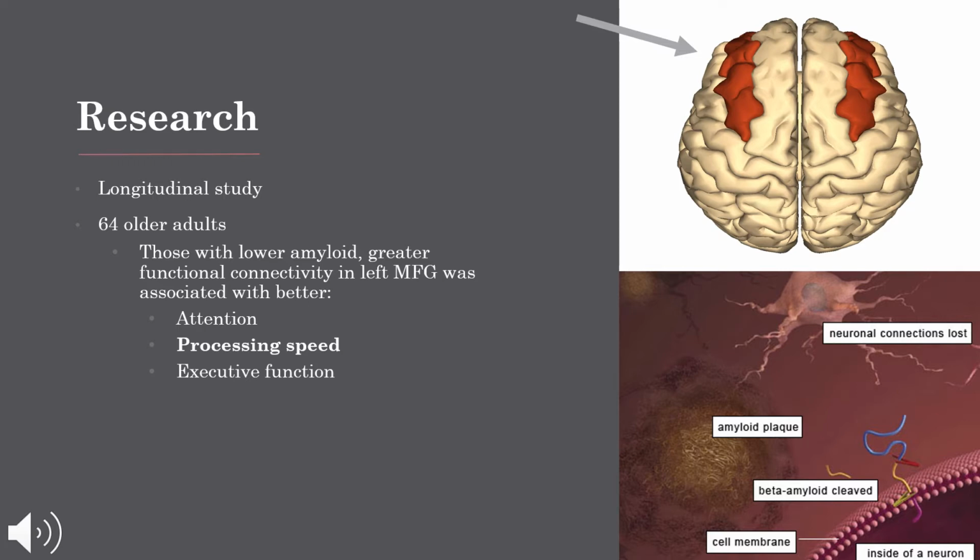Looking at the picture of the brain, I have placed an arrow pointing to the left MFG for reference. As previously said, the buildup of these amyloid proteins are linked to Alzheimer's disease and dementia. Therefore, I think this topic will be further studied in more depth in the near future.